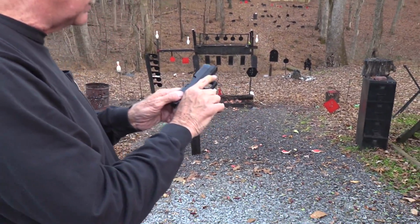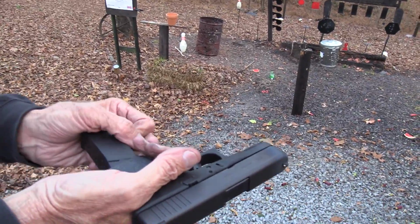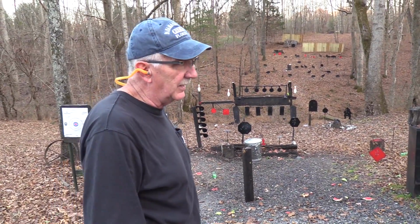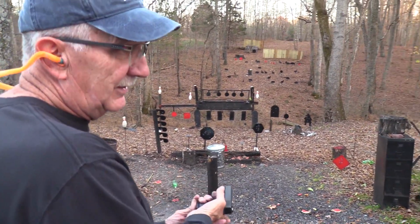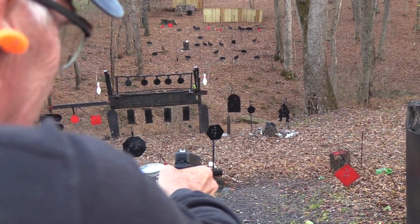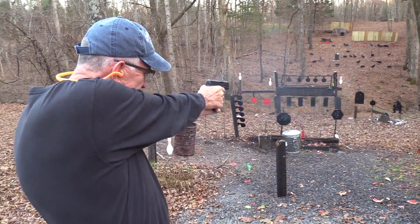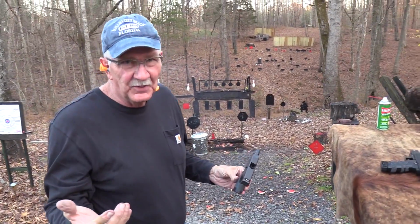Now, this one, I didn't charge it. Yeah, it's not hot, so I'm going to show one of the other differences. I don't have a holster, but this thing is so thin you can stick it in your holster, carried inside the waistband. That one, you better have a big waistband, lots of room, no doubt about it. But they both achieve the same purpose.